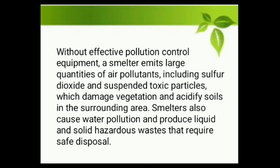Without effective pollution control equipment, a smelter emits large quantities of air pollutants, including sulfur dioxide and suspended toxic particles, which damage vegetation and acidify soils in the surrounding area. Smelters also cause water pollution and produce liquid and solid hazardous waste that require safe disposal.